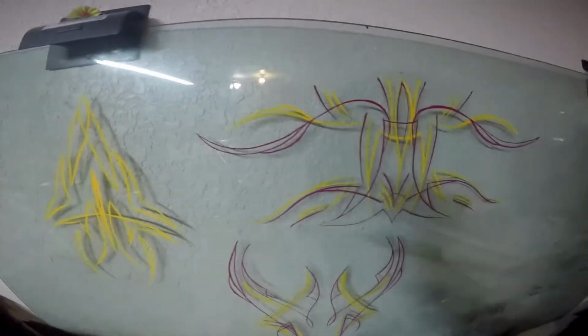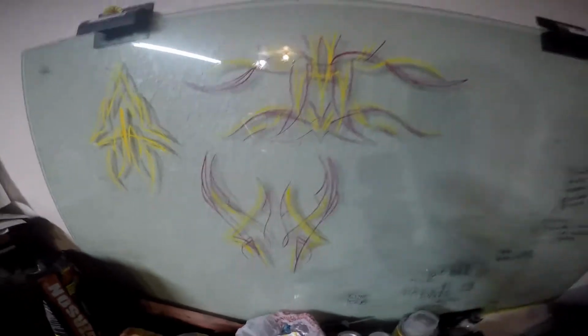Ladies out here doing some pinstriping. They're coming along.